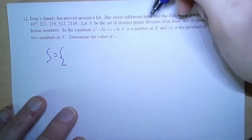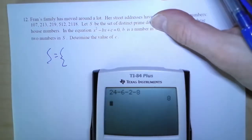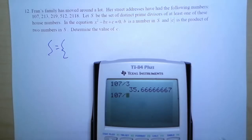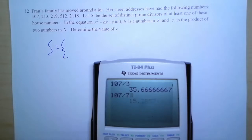When it says it's a set, that just means it's a list of possible numbers. So let's start with the first one, 107. Is 107 a prime number? Let's try dividing it by some other numbers just to be sure. We know it's not even, so we can't divide by 2 or 4 or any other even number. But let's try some other prime numbers. Let's try dividing by 3. That didn't work. We know we can't divide by 5 because it doesn't end in a 0 or 5. So we'll divide by 7. Nope. The next prime number is 11.